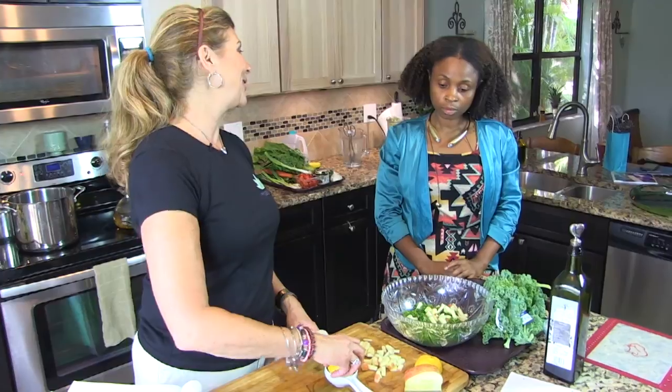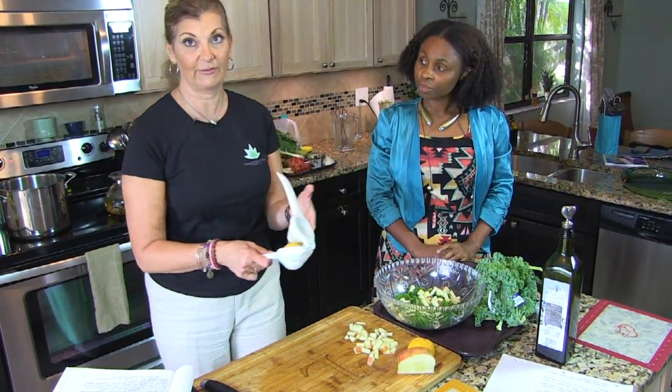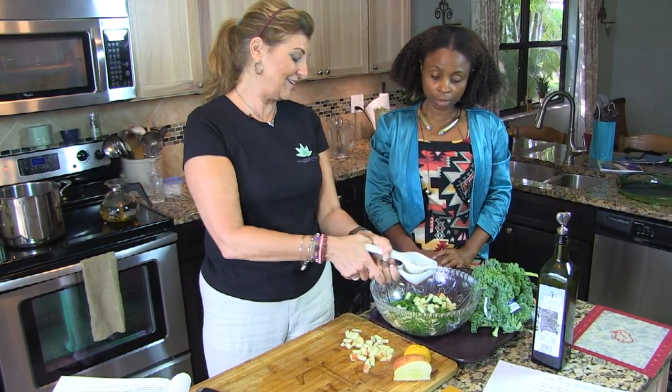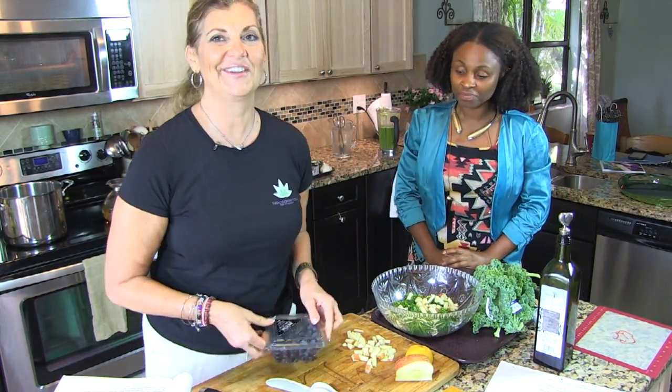I love this apparatus. You can get these anywhere. This one happens to be Pampered Chef, another plug for a company. So we're going to just drizzle the lemon on there. So that's it. That's our dressing. Whoa, that's good, I think. I don't know. I just made it up.